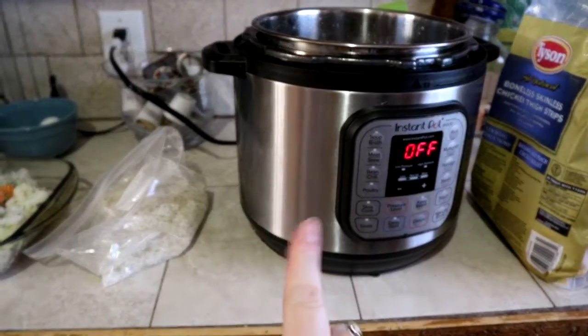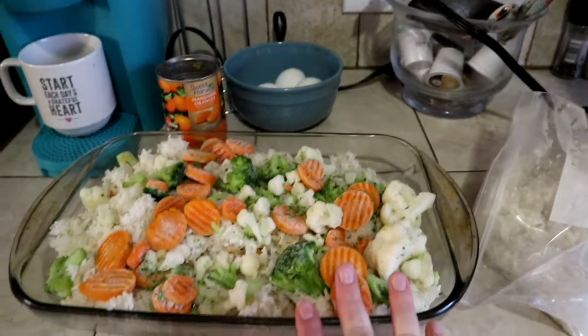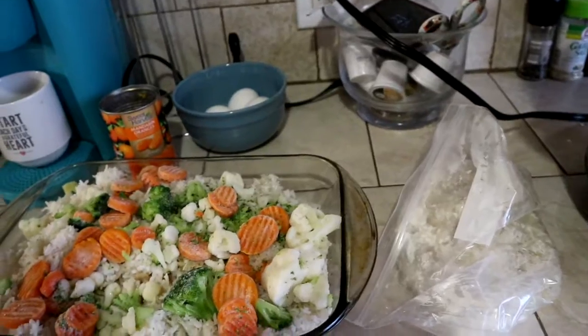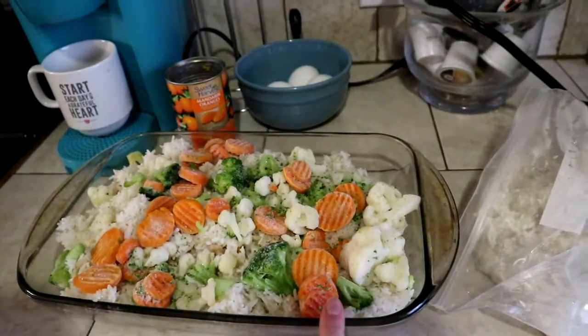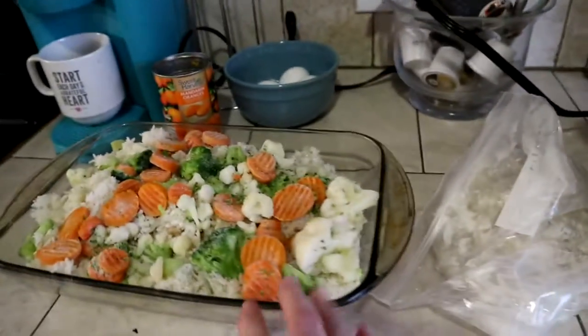Okay, so night 2 of our freezer and pantry challenge. I pulled out some chicken fried rice that I had. It was just in a bag, and I only had enough really for a side. So I put it in here, and I thought, hey, I have lots of rice, and I have this bag of chicken that's almost gone. So I'm going to turn it into a full dinner again.